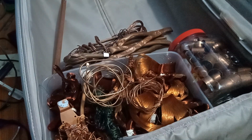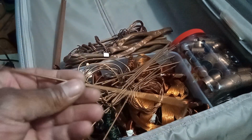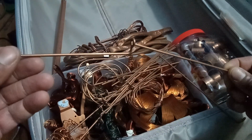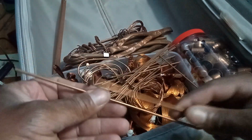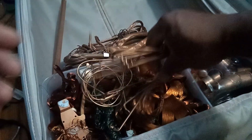Let's get a bunch of them here. This is how they actually look. So what it is, it's a long copper rod with a hole at the end of it. And I guess you can put something like this through here, and then boom, you have that. I don't know if you weld it or so, but you never know what you find. Again, as I say, people throw amazing things out right now.